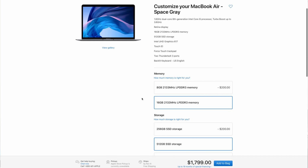Okay, so that'll do it for today's quick overview of the pricing and positioning of the new 2018 MacBook Air. Let me know what you think about this device, and if you are going to buy one, what tier are you going to do? What upgrades are you going to give to it?